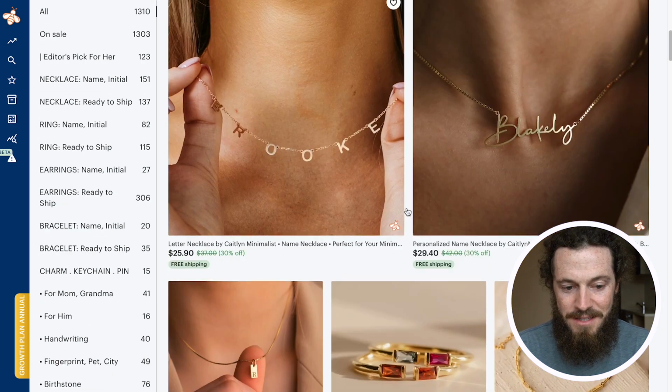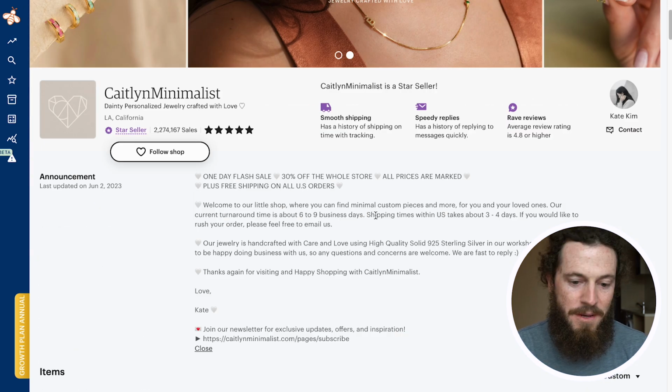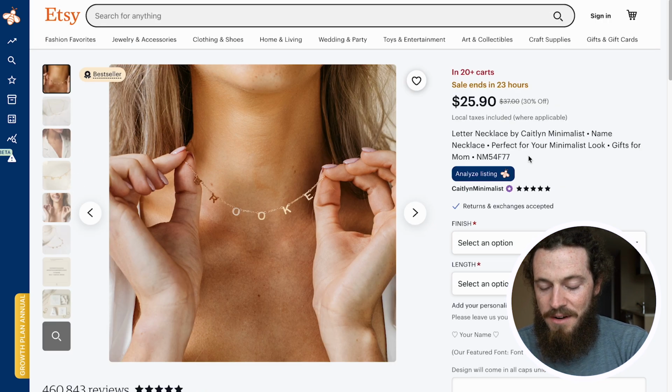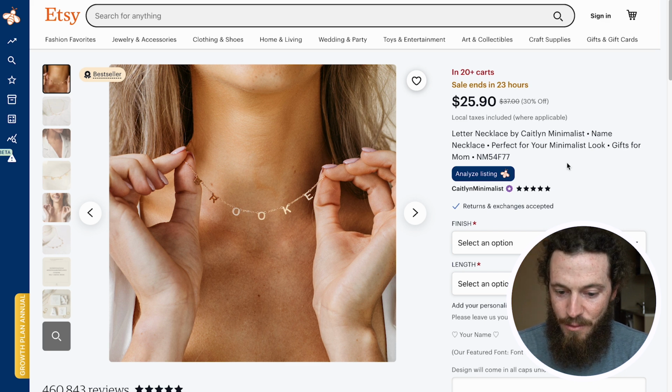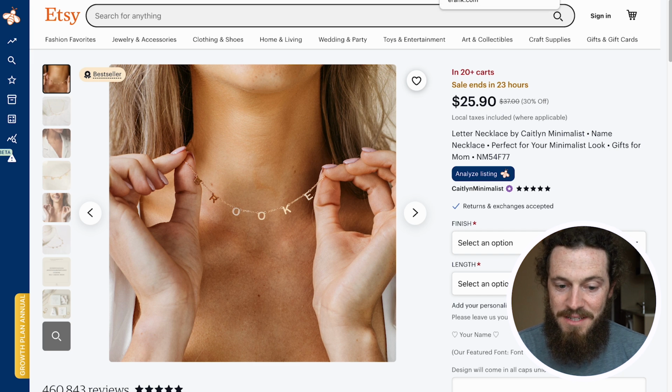Another thing you can learn from this is just seeing what they're doing. So how many listings do they have? What kind of information are they sharing within their announcement? How are they structuring their listings so you can see what type of photos they're including within their listing? How do they build out their SEO and how do they break up their different keywords? What are they including in their description? So there's a lot to learn from these different top sellers.